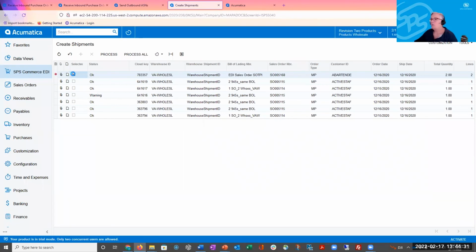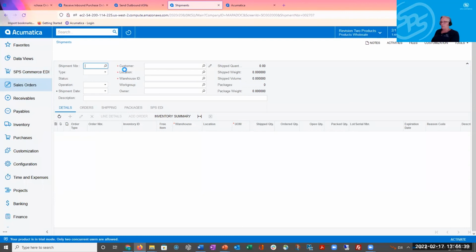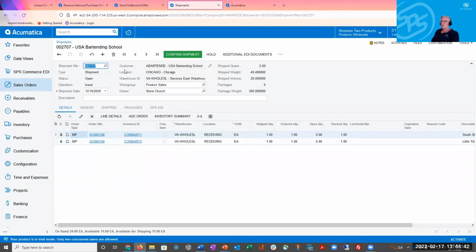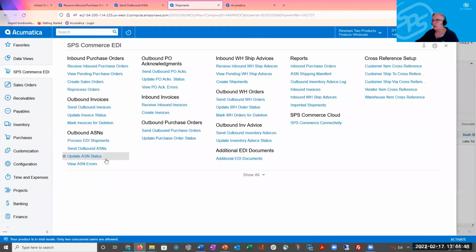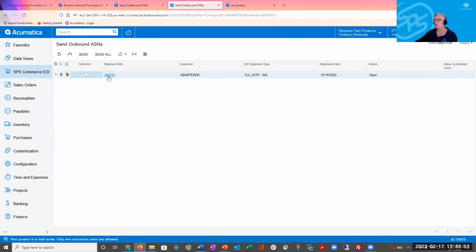So here we go, my order number 5168, highlight that and I click on process and it's actually going to go ahead and create the shipment for me. So not only does it create the shipment, it also sets up the ASN as ready to send. So my shipment is created. And if I go out here to send outbound ASNs, you can see that my shipment number 2707, which is different from my earlier one, 2706, is ready to be sent. The ASN is ready to be sent.